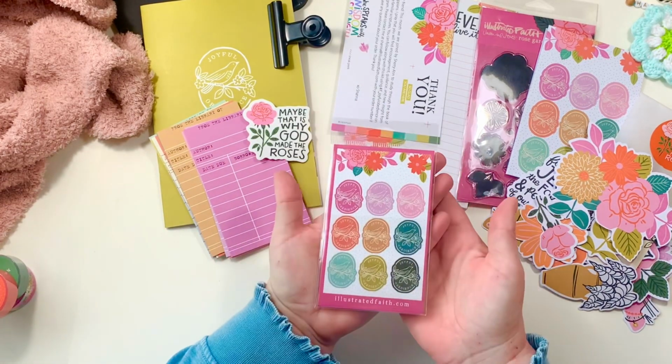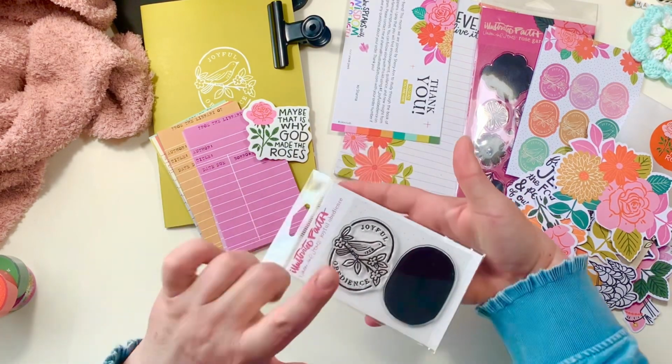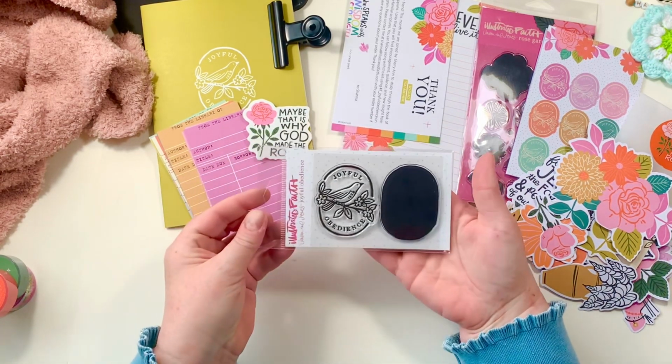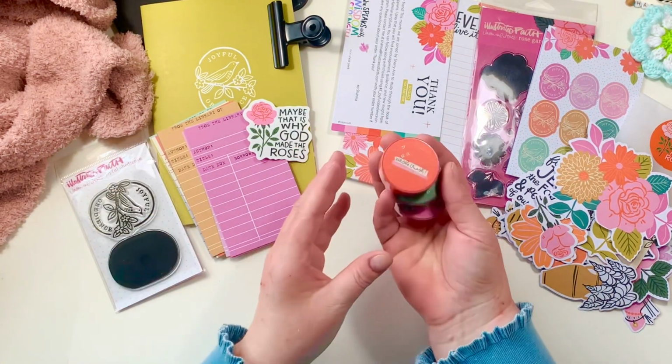Next up, we have our 3x4 Joyful Obedience stamp, and I'm loving this because you have a solid stamp that you can use, and then you have the beautiful Joyful Obedience graphic that you can put on top of it or use separately. I was so excited to get that in my box.